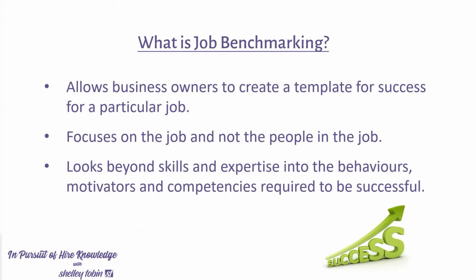Job benchmarking is a process that allows business owners to create a template for success for a particular job in their company. This process is unique in that it focuses on the job and not the people in that job. A process that goes beyond the skills and experiences required and looks into the behaviors, motivators, and competencies required to be successful.